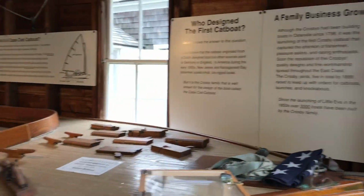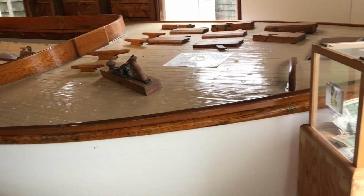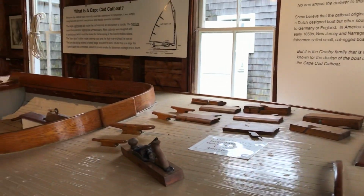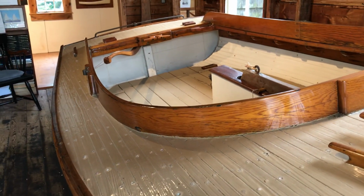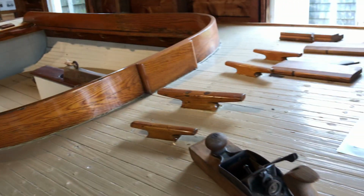This is a little catboat built by my grandfather called the Cayuga. Built 1922. It's a nice little catboat, very heavily built. Hasn't probably been in the water in 40 years.